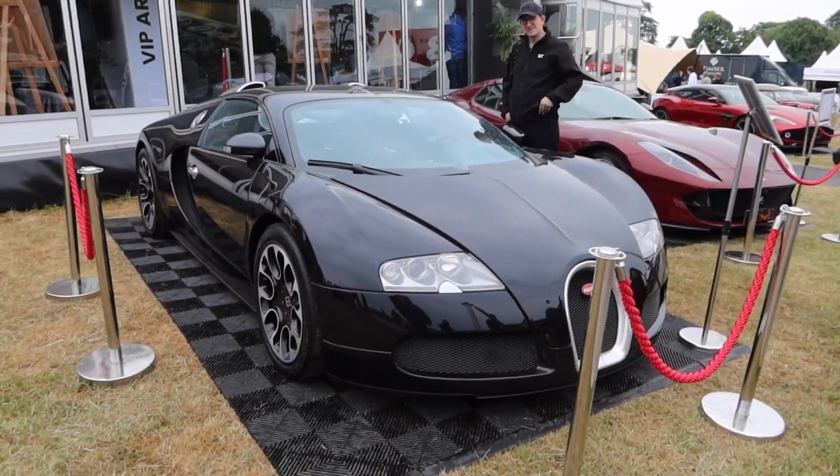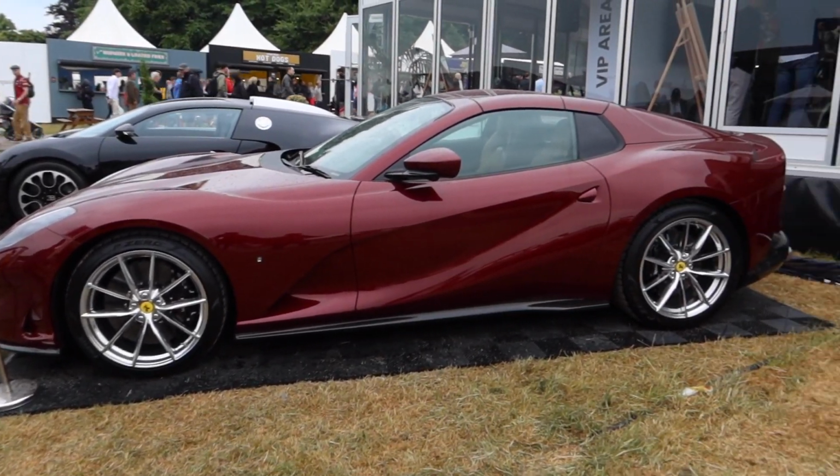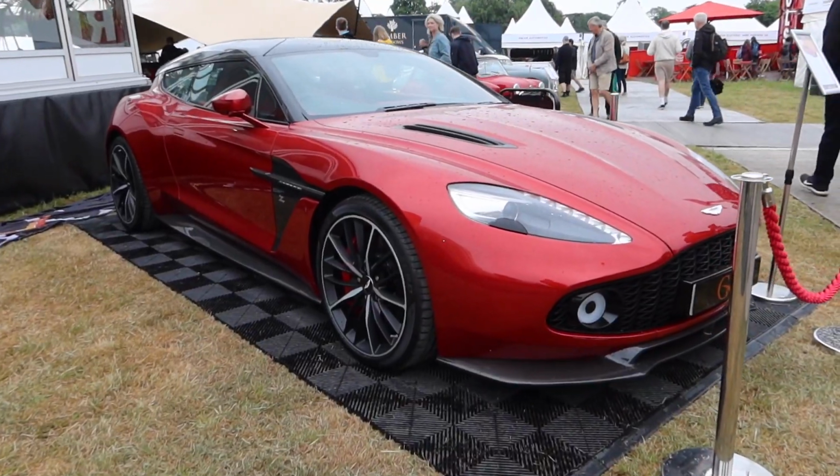Gorgeous looking all black Veyron. Nice 812 GTS next to it. This might be the first ever street spec Ferrari I've ever seen on chrome wheels that they pull off pretty well. And in today's episode, every single car at Goodwood Zach owns.